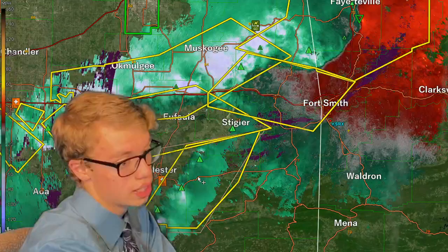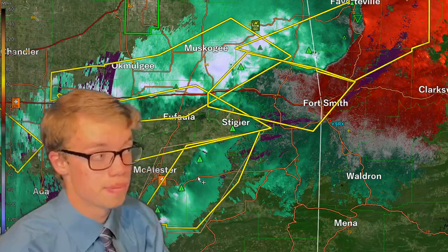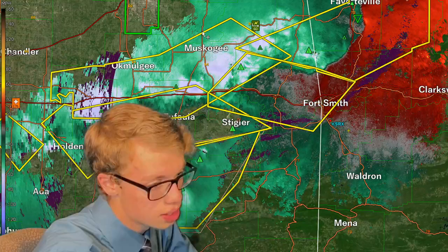This is a very strong line that's moving through. Do expect some wind damage, probably some power outages, with this severe line with 60-70 mile per hour winds. Like I said, I'm going to be keeping track of this, and it's coming towards the Fort Smith area. Let me try to get a storm track on this real quick with the wind.